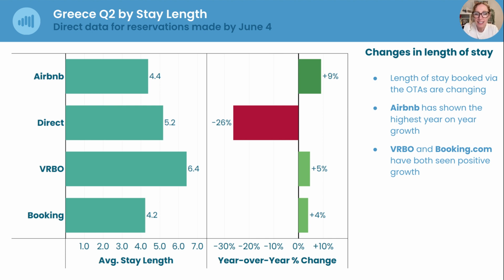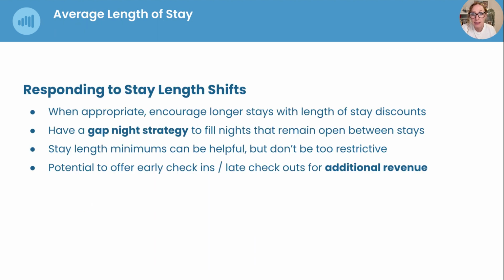And again, looking at this by channel, it's quite interesting to see what the different channels brought in by length of stay. So the Booking.com average is 4.4 nights, and these are for Q2 stays. But you can also see here that that was increased slightly based on last year. Direct have a longer length of stay at 5.2, but that's shrinking compared to last year. And then you can see Vrbo is the longest length of stay. We see that consistently across the globe. And Airbnb sat around 4.2, so quite similar to Booking.com, but edging up a little. So it's important to understand what the channels will bring to you in terms of bookings.